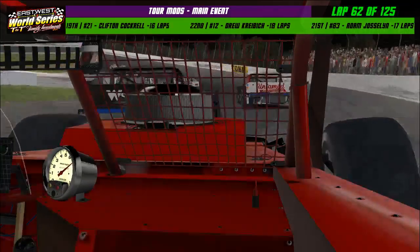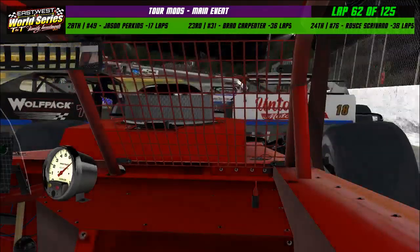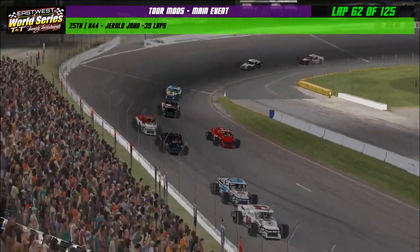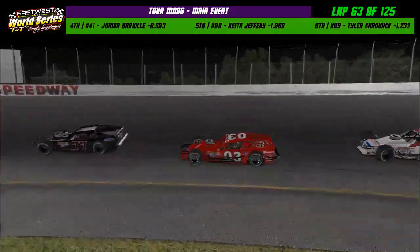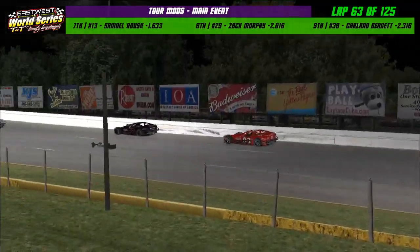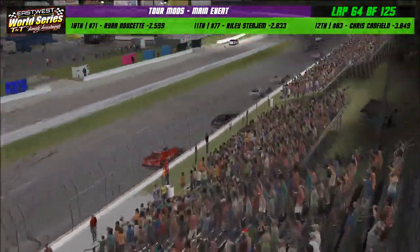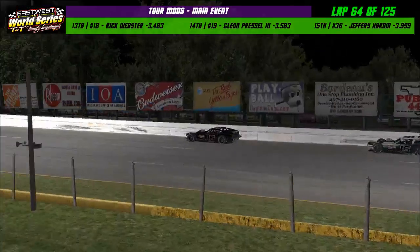I believe the looser the car, the better it handles, but that's just me. As there is the 18 of Webster, almost getting rear-ended by Canfield. Hanging on to it, however. Canfield almost made it 3 wide there. And everyone finally sorts it out single file for now, and this could be the run that I ironically mentioned.